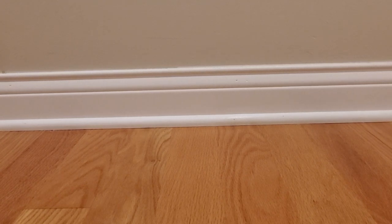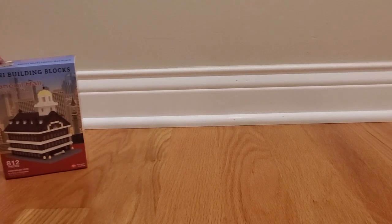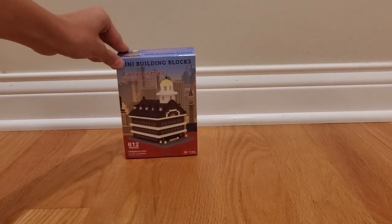We have some cool things to share with you today: some building blocks of Boston landmarks. Boston's a pretty cool city with a lot of cool attractions, and they have cool block models for a lot of the sites, and so here's some of them.